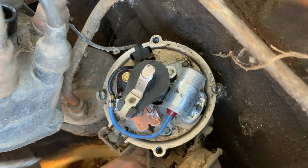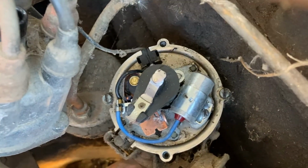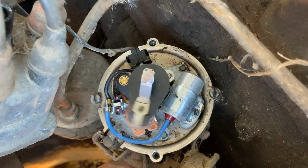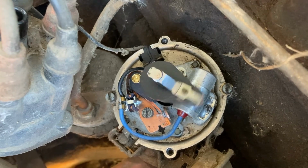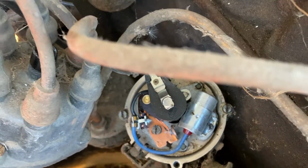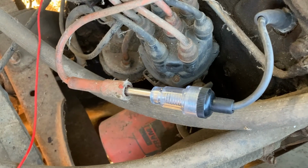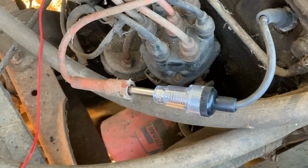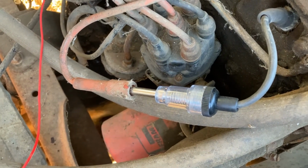Okay, so we took a little sandpaper and cleaned up the points. Let's see what we've got now. See some sparking happening there. So let's go give this another try. And now we're testing to see if we're getting our spark to our spark plug. So let's have a look. There you go. You can see the flash there. Okay, so that one's got spark. This is good. Good sign.